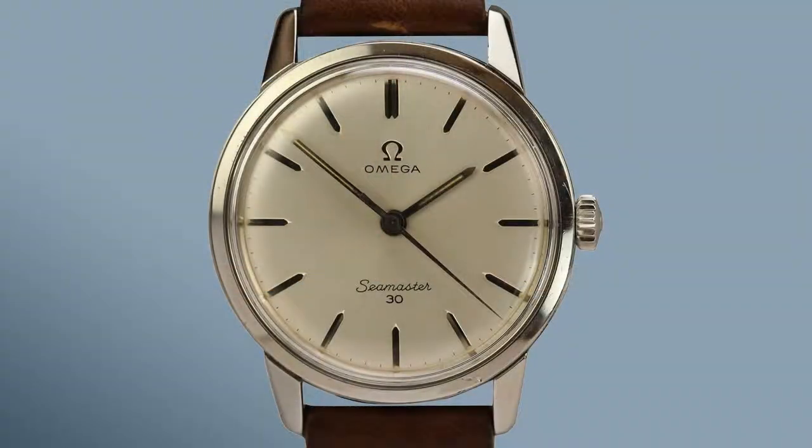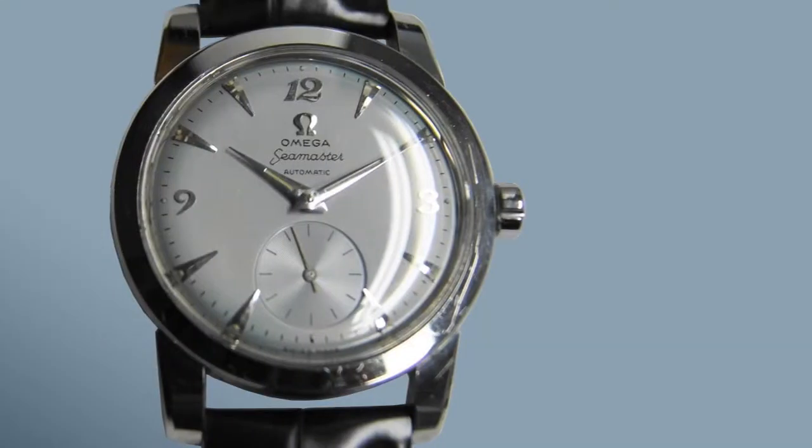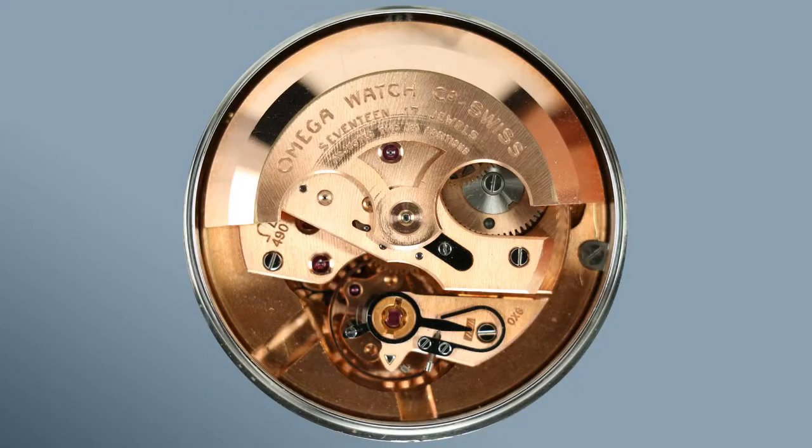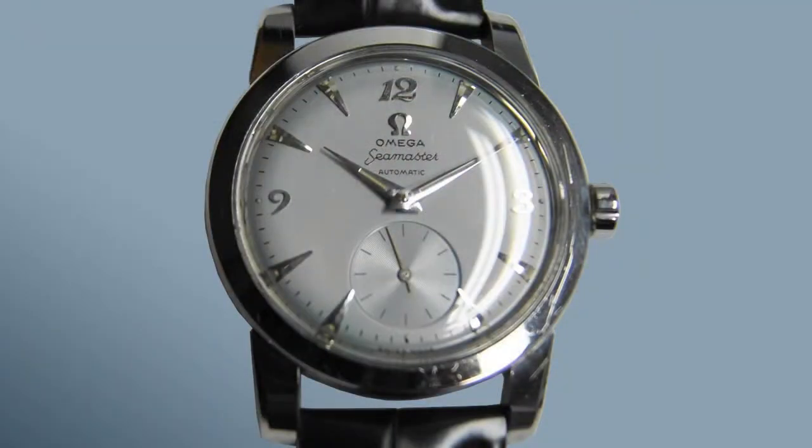It truly is timeless. There's also the Seamasters from the 1950s. They're powered by the caliber 490 automatic movement. The case size is right around 34 millimeters and features those beautiful dolphin hands. It has that timeless second-hand subdial.